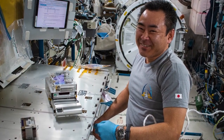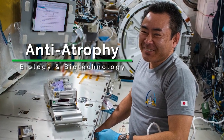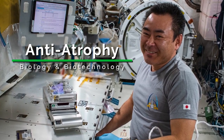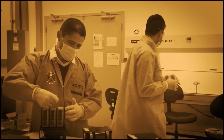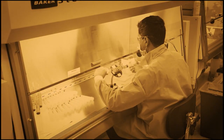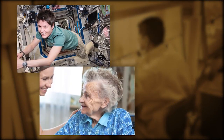Some of the highlights of the science returning to planet Earth on Dragon include investigations on muscle atrophy, drug metabolization, and possible breakthroughs for diseases such as Alzheimer's, Parkinson's, and type 2 diabetes. The Japan Aerospace Exploration Agency investigation anti-atrophy tests the ability of biomaterials to inhibit muscle atrophy in microgravity. Researchers plan to compare two types of cultures returning to Earth, and results may lead to the production of pharmaceuticals to prevent muscle atrophy for astronauts in space and the elderly on Earth.